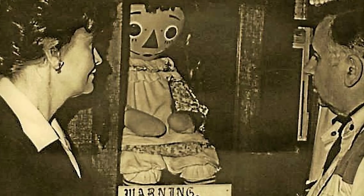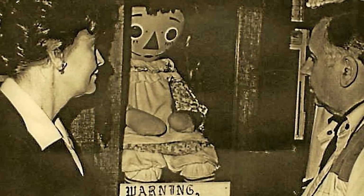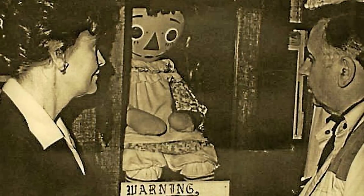However, even now, despite being locked up, the doll should be deeply feared. It was reported one man who visited the museum mocked the doll and only a few days later died after losing control of his motorbike.